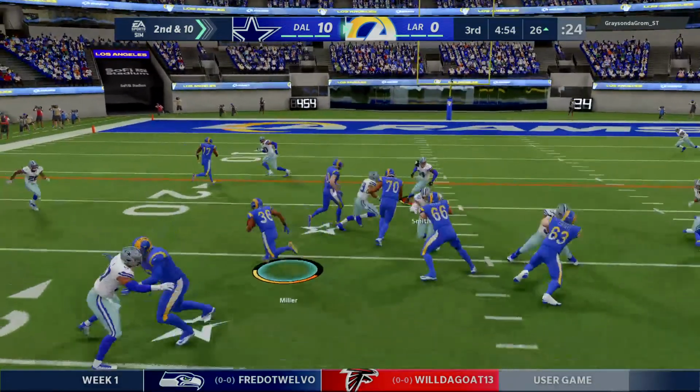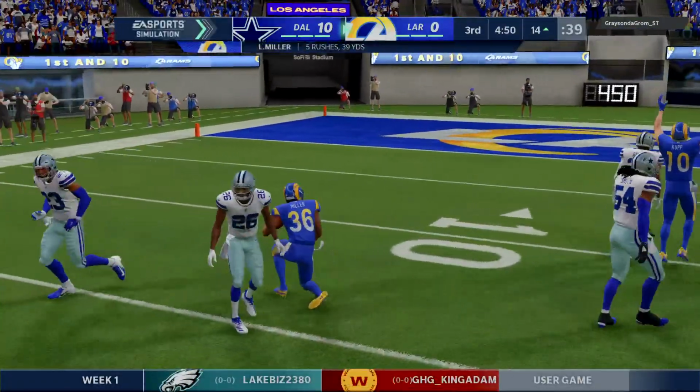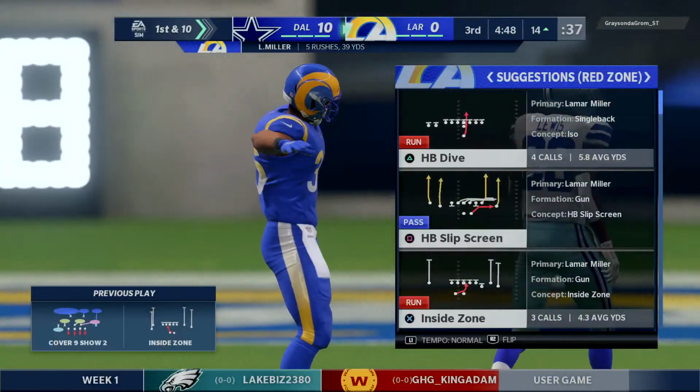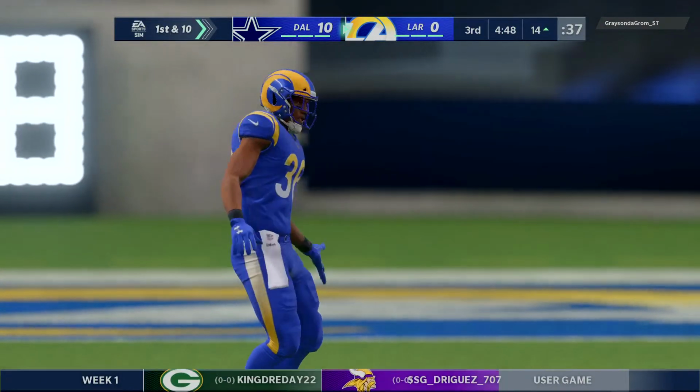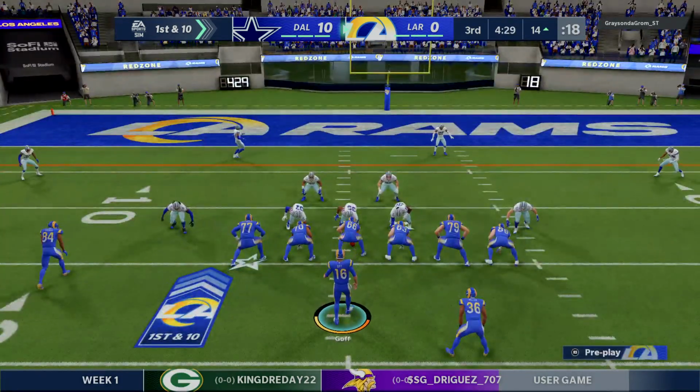And they'll run it from the gun with Miller. And they'll work it inside the 15-yard line before it's all said and done. 12 yards there and a first down. Here's a 1st and 10 at the 14-yard line.